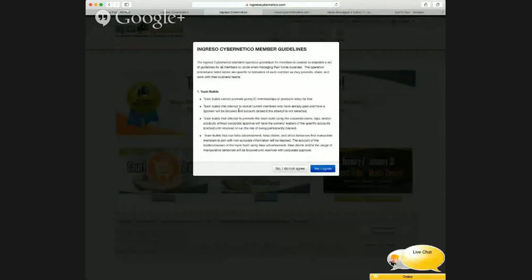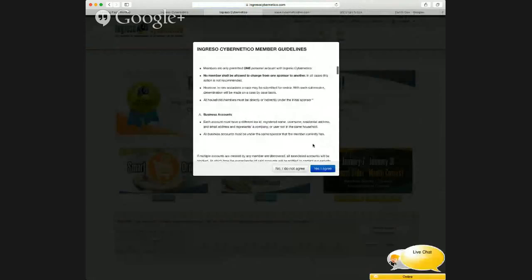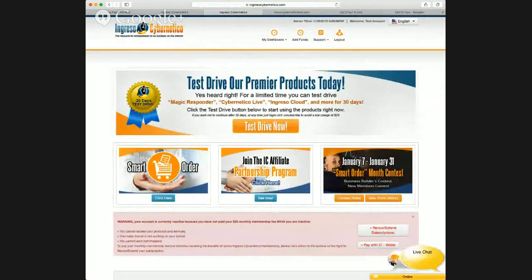Once you click go to my dashboard, you're brought to this form. You want to agree to the members' guidelines. Click agree. Now you're on this page. First thing you see here is test drive or premium products. Click test drive. This is what you want to do, nothing else, but right here. You want to click test drive now.